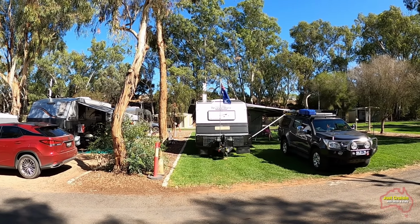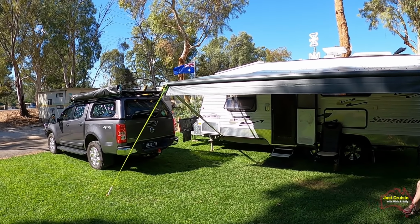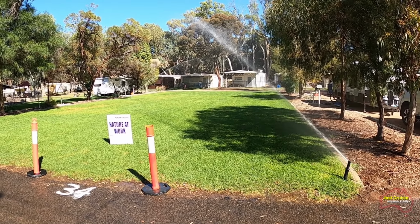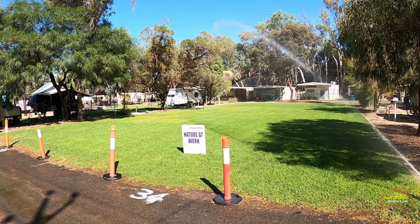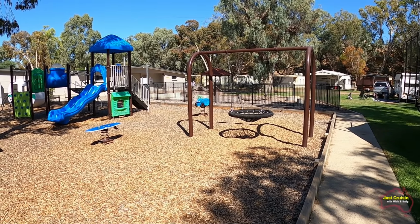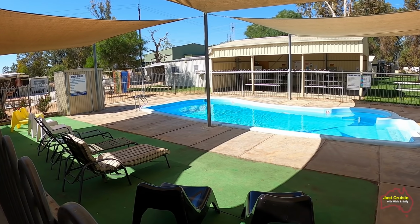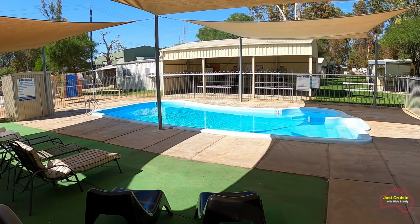There is a mix of caravan sites within the park. You've got lush green lawn sites, and they were very lush and green, and you've got fine gravel and dirt sites as well, but all well maintained and nice and clean. With the playground and the swimming pool, there's enough there to keep kids entertained in this caravan park. And besides that, you've got the river as well.